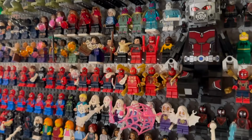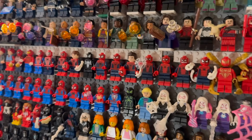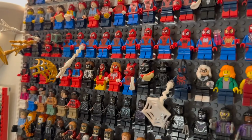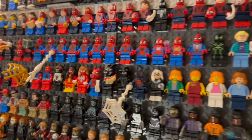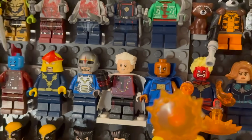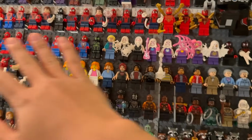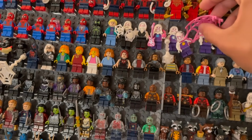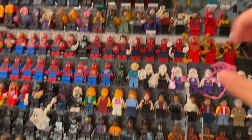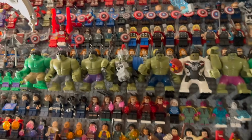Man, and then where's Spider-Man? Somewhere over here. Yep, there is the original Amazing Spider-Man right there. We've got Spider-Woman over here, lots and lots of super rare Comic-Con minifigures. If you just look closely, like you've got the collector over there. And I did try to just put them in places that made sense throughout this wall. So whoops, just knocked over Spider-Gwen right there when I'm moving my hand around. But I really did try to kind of keep them in places that made sense.